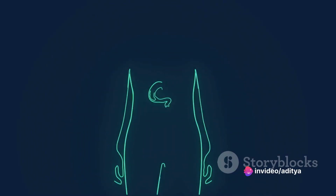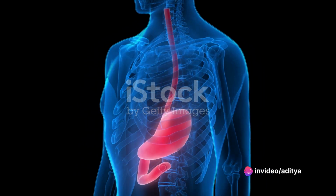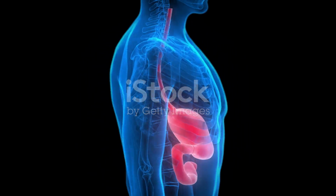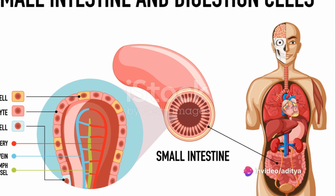Moving on, we arrive at the stomach, which, as you can see in this anatomically accurate diagram, lies between the esophagus and the small intestine. The stomach is a muscular, bag-like structure with the ability to stretch and hold up to 2 liters of food and fluids. Its muscular walls contract and relax, churning the food with a cocktail of gastric juices. These juices, made up of hydrochloric acid, are so potent they can dissolve a razor blade.